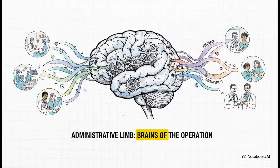And finally, we have the brains of the whole operation, the administrative limb. This is what makes it a true learning system. It's constantly tracking data on every call, it's auditing the outcomes, and it's giving feedback to the entire hospital. It's always asking, did we get there fast enough? Are we actually preventing ICU admissions? It's what allows the hospital to get better and better at saving lives.